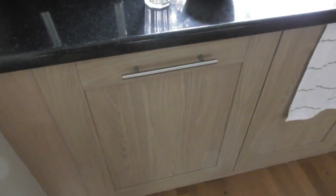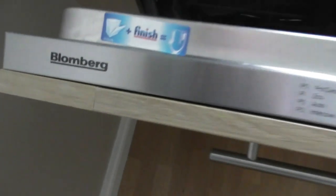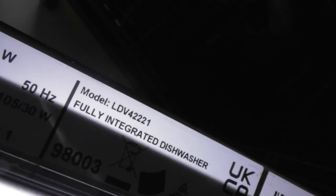So as you can see, we've now got a brand new dishwasher this time, which is the same make. Ta-da, there is our new dishwasher, which is a Blomberg. The model is the Blomberg LDV42221, apparently, and that one is a fully integrated dishwasher.